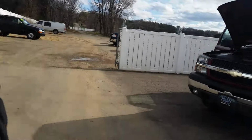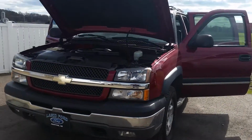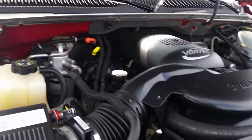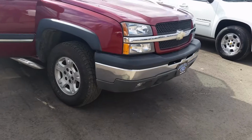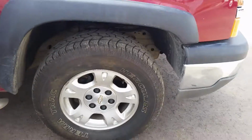I want to thank you for your inquiry on the 2004 Chevy Avalanche Z71. Very clean truck. Got the 5.3 liter V8 Vortec engine. Very clean under the hood. This truck has 101,000 miles on it. Tire tread is about 75%.